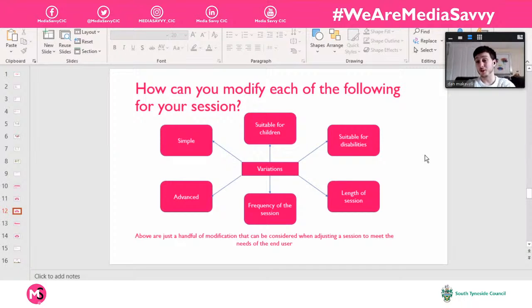Is it suitable for certain disabilities, or more accurately, what disabilities would it be suitable for? Some disabilities would be okay. Are there certain things you would need to modify to make it suitable for other disabilities? Again, depending on who you're trying to appeal to. It would have been no good me going into the care home to work with elderly, vulnerable individuals and running it like an insanity class, expecting people to jump and lift heavy stuff and whatever it might be. So I need to think about, okay, what disabilities am I dealing with here?